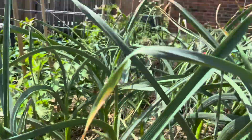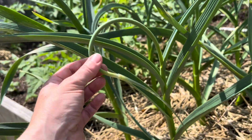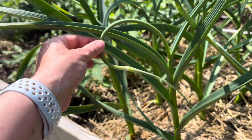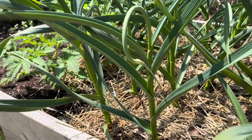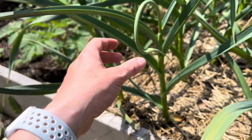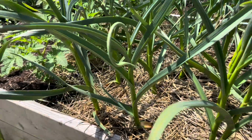So here is my garlic, and I'm so happy. I have some scapes. They always look like swans next to me, but it'll be about another 2 weeks to a month after the scapes start to show that they're ready to harvest. And these are great, you can eat these. So probably what I'll do is I'll wait till there's a couple more, cut them off, chop them up, and do some garlic mashed potatoes.